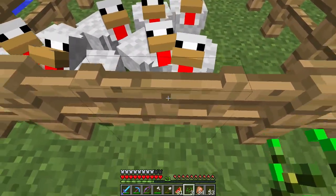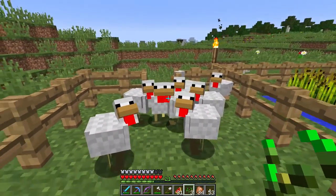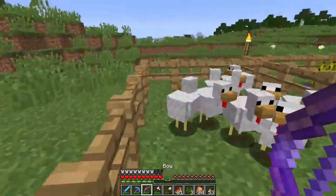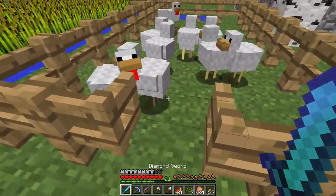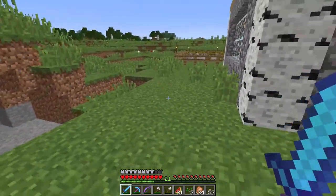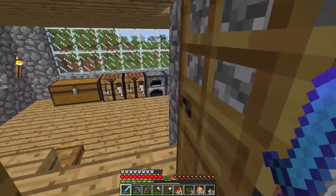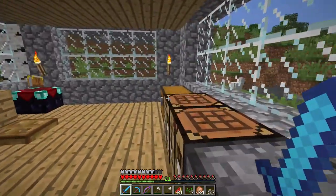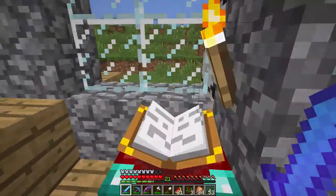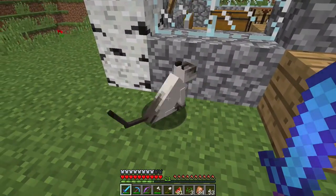Alright, I lost one chicken. It's not the end of the world. Come on, okay. Come on. Alright. Close the door. There. Okay. Now I'm going to go over and kill the chicken that escaped if I can ever find it. Alright. Let's go, little kitty cat. And real quick, I'm going to craft an anvil. Come on, cat. Where are you, cat? There you are. Okay.